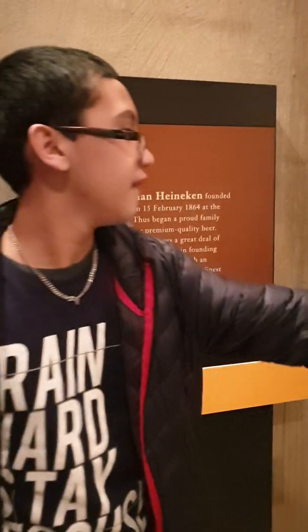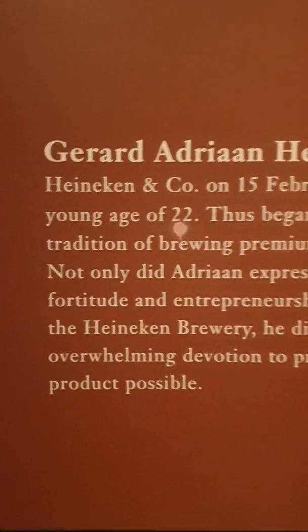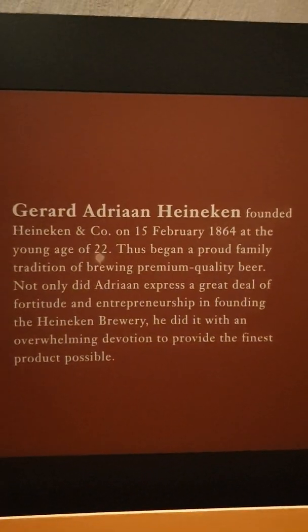Cool beer. Hi. Very cool. We are here at the museum.